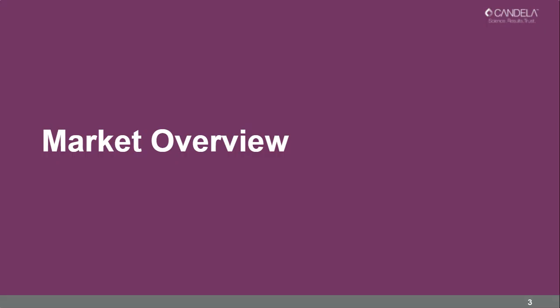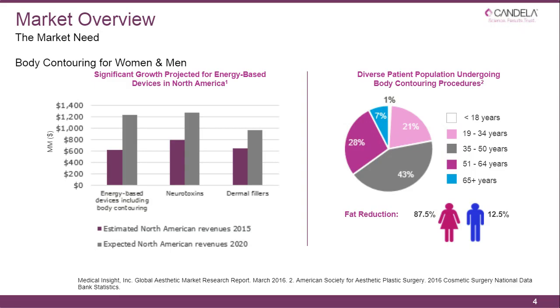And really where we want to start is looking at what the market overview is. Obviously, as you can imagine, during the last 12 months or so, it's been very difficult to get accurate figures. But if we look at some of the numbers from 2015 to 2020, you can see the large increase in the market of basically body contouring, whether that be destruction of fat or where we're looking to reduce the volume of fat. And on the right-hand side of the screen there, you will see the different age groups of patients who are looking for this treatment. You can see there, obviously, the largest percentage is between the 35 and 50-year-olds. And a very, very high percentage of those, nearly 88%, are female, and we only have just over 12% of men that generally are looking for these treatments.